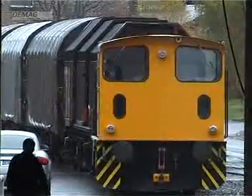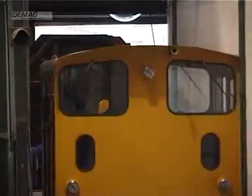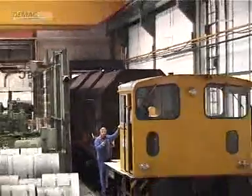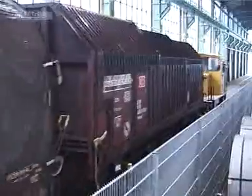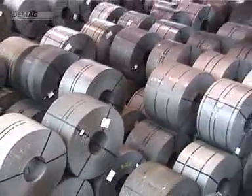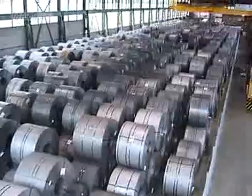Bilstein in Hagen-Hohenlimburg, one of 3 locations, processes 400,000 tons of steel annually. 3 trains with 10 wagons each of wide strip and 2 wagons of narrow strip coils have to be unloaded daily within a very short time, 2,300 tons per day. Bilstein buys mainly from European foundries.